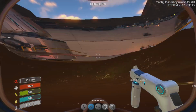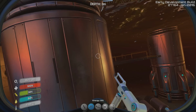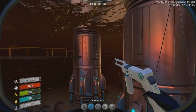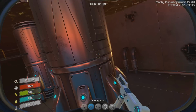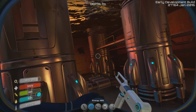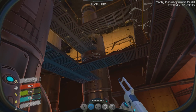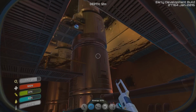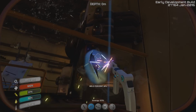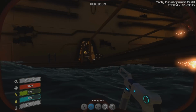Oh, we need air. The rest of this one looks okay. This looks alright, unless they're above water. Yeah, there's one up there. They're above water. Okay. Containment breach repaired. There's the other one. Alright, so how do I get up on this?